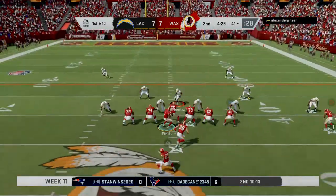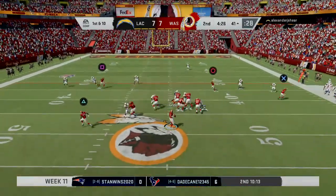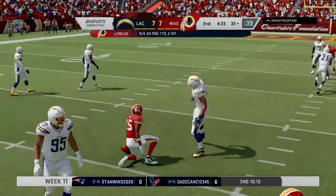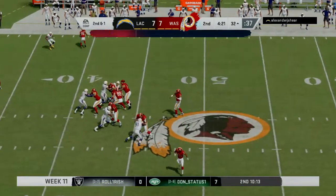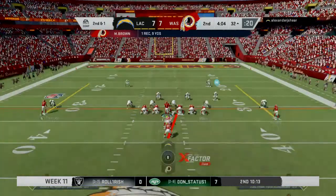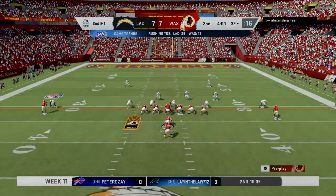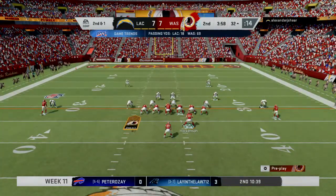4 down. On first and 10, Fields. Catch is made by Marquise Brown. And he's tackled a yard short of the marker. Good gain of 9 on first down. That last catch short of the marker by just a yard leaves him with a very manageable 2nd and 1.